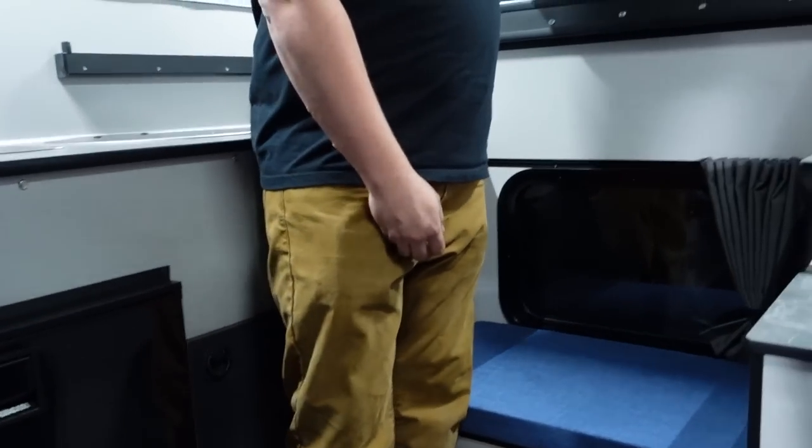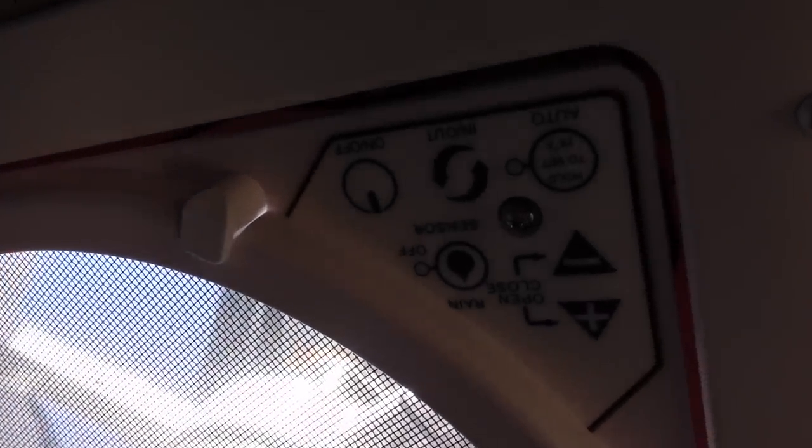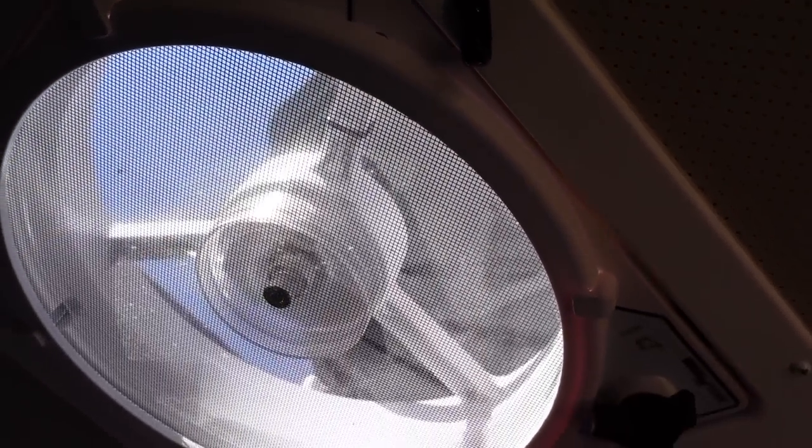Up top, we have our awesome fans here. They're an upgraded model off of the old Fantastic Fan. These are speed selectable, they have a remote, and they have a rain sensor. They're from Maxxair, so they're a massive upgrade. Really cycles the air through, one to pull in, one to pull out. You can really lower that temperature like 15 to 20 degrees in the camper. I was climbing around here earlier when it was a little hotter outside, and it was warm in here.